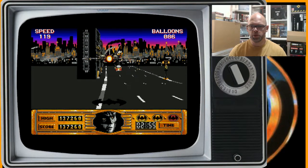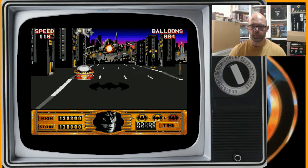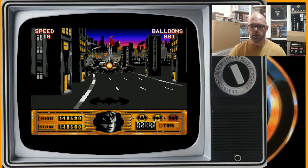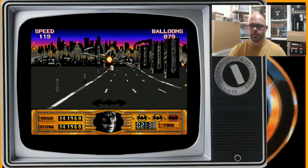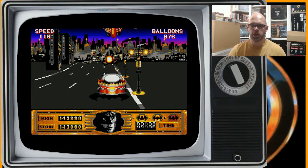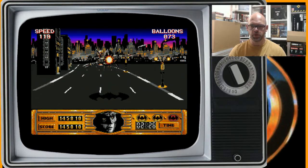Obviously, if you miss one, you lose a bit of energy. If you pop a balloon, you also lose a bit of energy. Again, the only significant difference between this and the Amiga version is the fact the Amiga version's got more colour. Again, there's a little checkpoint halfway through each level. I was going to say the Amiga's got a different variety of balloons, but I just saw one there.